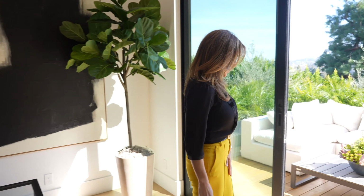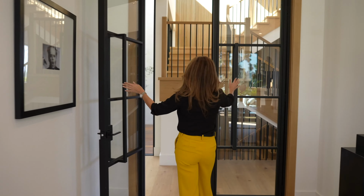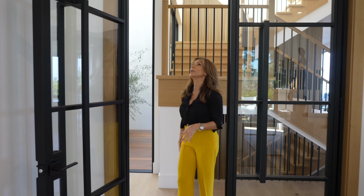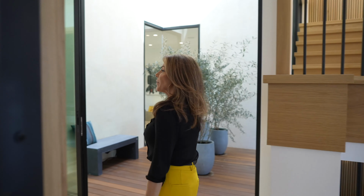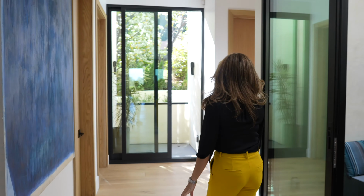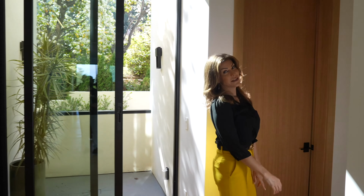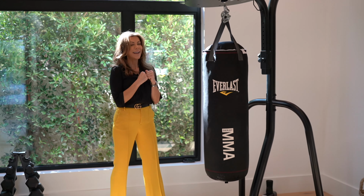Let me take you outside, take a look at this view. I love these huge doors, they're gorgeous. Black metal ironwork, beautiful, nice and hefty, stately doors. Wrapping up the first level, you will see that we have a dedicated gym area, which is fun. Every house needs a gym. This is fantastic because you can work out at home if the gym's closed. Give it a punch, I need a workout.